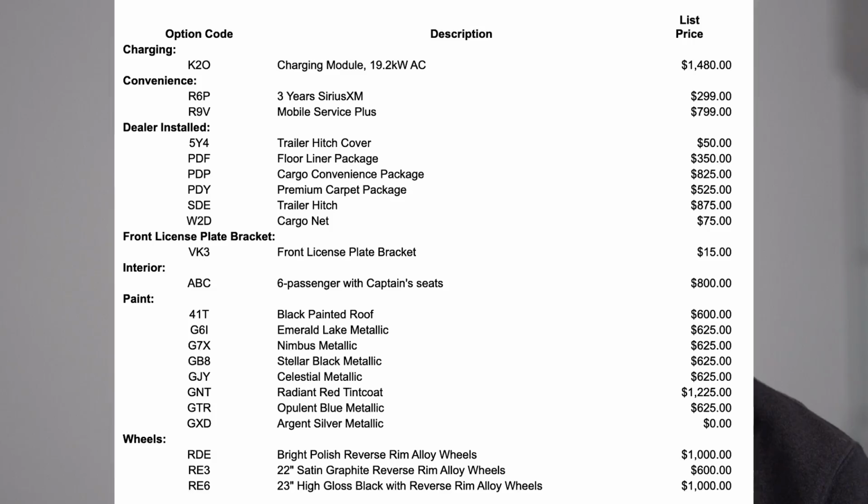Now, getting into some of the more specific optional equipment pricing, the charge module comes standard on the two upper trim levels, as we know, but is available as an option on the lesser one. That will be $1,480. The 6-passenger captain chairs will be $800. The black painted roof I did already mention at $600.